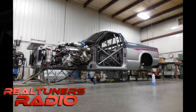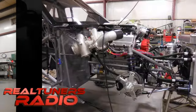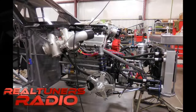If you keep the timing safe and keep it out of the heavy torque, high cylinder pressure area, and push the power band up a little further, they last forever at quite a bit of power. Let me throw this out there too.